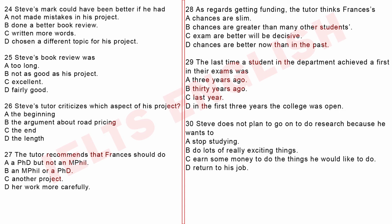You might have done even better, but there were a few faults with the 5,000-word project you did on traffic management. And what about the book review we had to do? Yours was, I can safely say, the best we have ever had. You're kidding. I'm not. In fact, you have won the departmental prize for the piece. It's a pity, really, that your project wasn't of the same caliber. It's still not bad at all, though, is it? It certainly isn't. What do you think were the faults with your project?